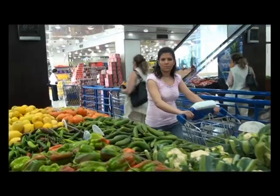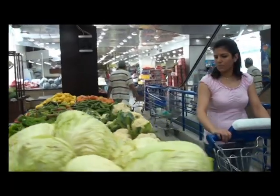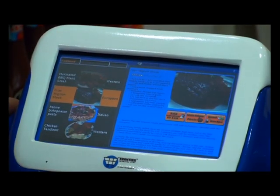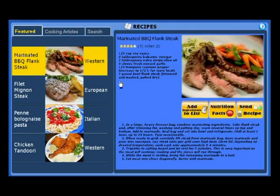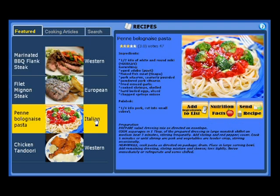Shoppers can access a wide variety of recipes and meal planning suggestions using the onboard recipes service. They can choose their favorite recipes, send it to their mobile phone, and automatically add its ingredients to their shopping list.